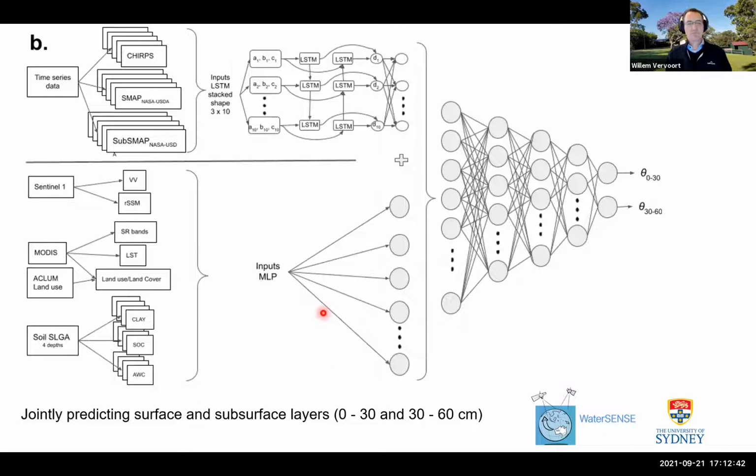The second approach that we did was we used some deep learning. So we used some memory model components within a neural network, and particularly to model both the soil moisture at 0 to 30 centimeters, but also at 30 to 60 centimeters. So here we want to jointly predict both the surface and the subsurface layers within a neural network that includes a deep learning memory part, right? And again, we're using this similar kind of time series data and the other layers that we've got involved in there.